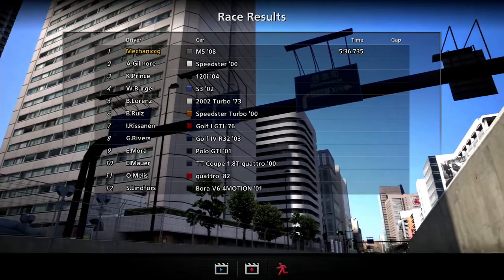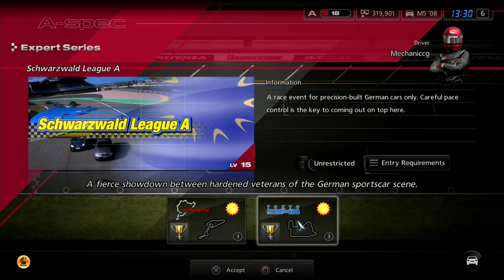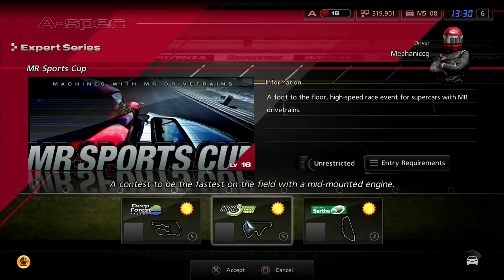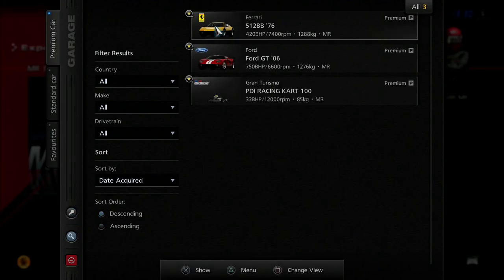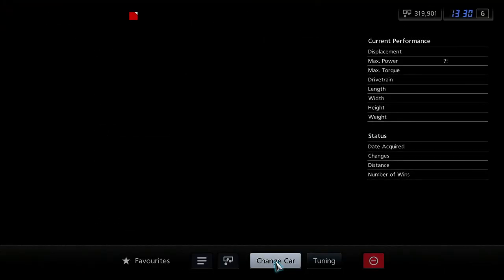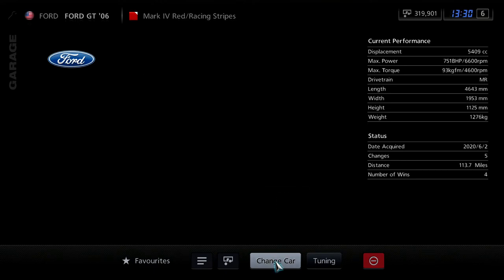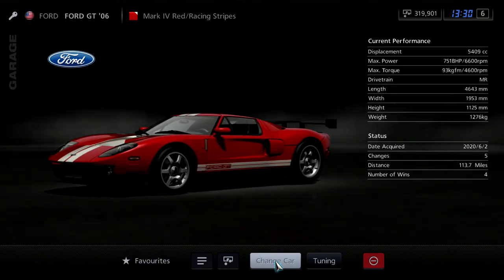And the next championship, we shouldn't actually need a new car because we can pick. What car haven't we taken for a while? I'm trying to think, what car haven't we taken for a while that's mid and rear? I think the Ford GT, actually. We haven't taken that for a while. So, I think we're going to take the Ford GT for this session. Here we go. 751 brake horsepower. I think it's mandatory to take this car at that point.